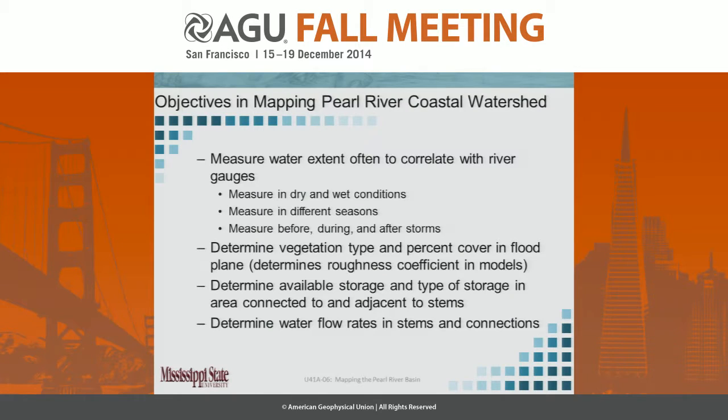I'll get to the technical stuff very quickly here. So the objectives in doing this is to measure the water extent often so that we can correlate with river gauges. They've started replacing the gauges. Most all of them were wiped out all the way back up to Bogalusa, which is about 20 miles north of the tidal plain. And they've started putting them back in across the bridges.